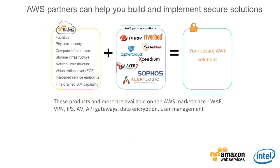Finally, partner network. So we have the Amazon Marketplace. It is filled with hundreds and thousands of partner products that you can use. So there's WAFs in there, VPNs, IPSs, antivirus, deep inspection tools, data encryption, user management, a whole bunch of things that you can add on top of our AWS foundations to meet your security requirements.